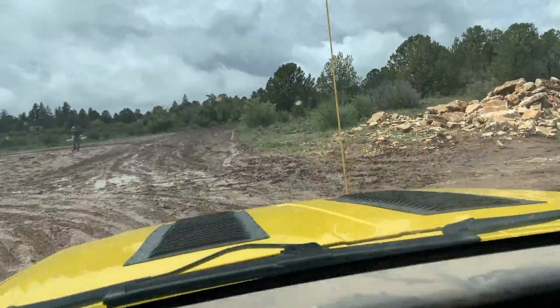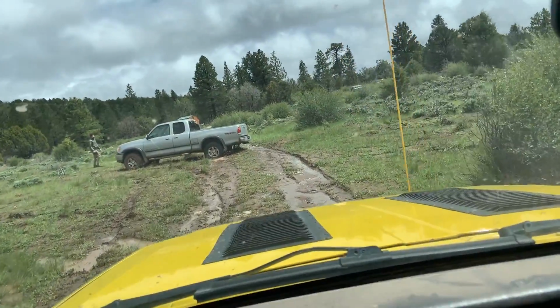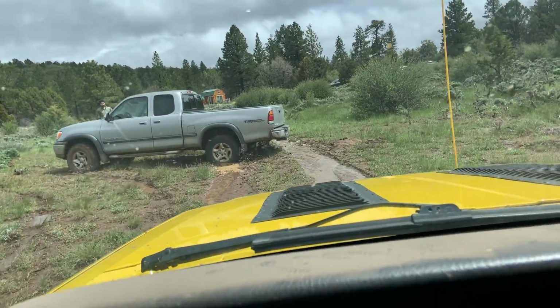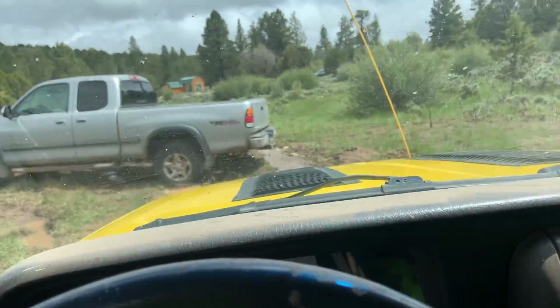Guy, I think that's his truck right down there. Here, Ed. So I'm thinking we'll pull him backwards up to the main road there. That's just road you want to. And then, I don't know, I'll get out and look at it.